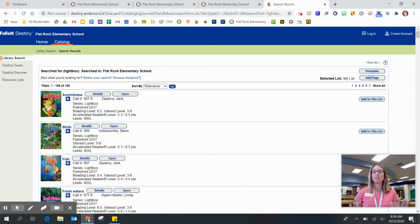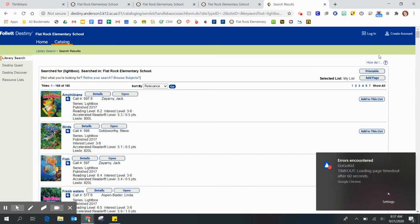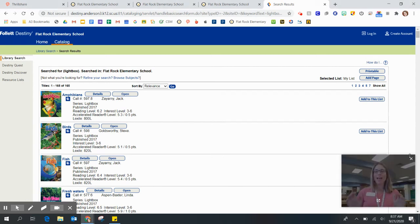Because for every entry, there's 2. One of the entries is for the physical book in our library, and the other entry is for the Lightbox book that you can open up and read online. So let's look right here at this very first one that comes up. It says amphibians, and beside it, it says open. Because it says open, that's how you know that it is the digital book that you can read online.